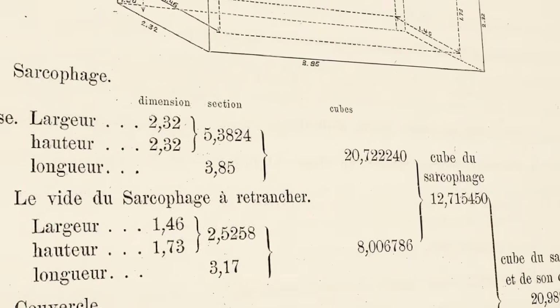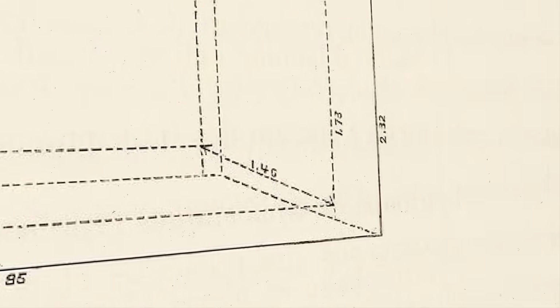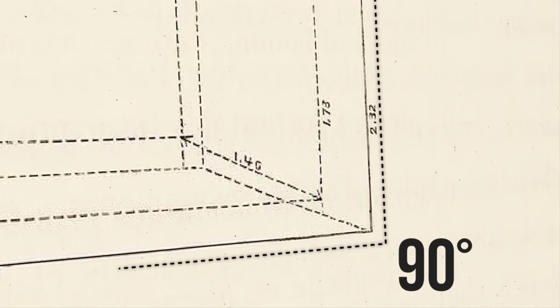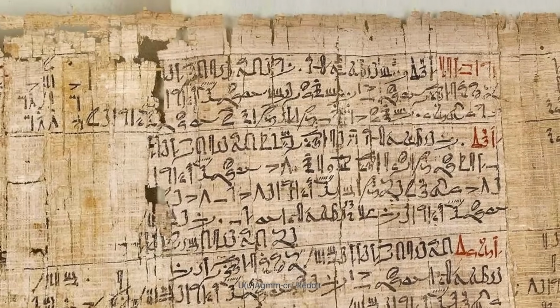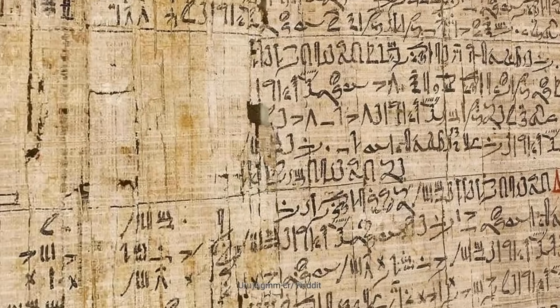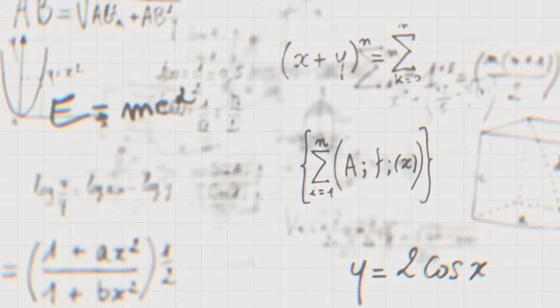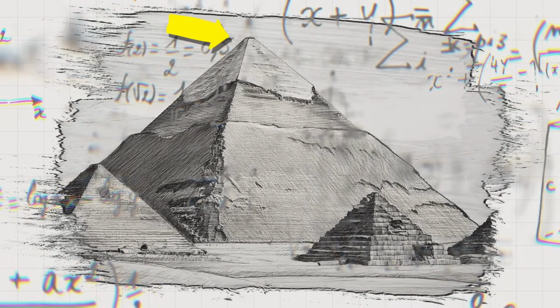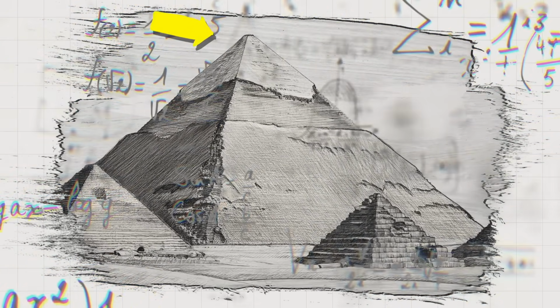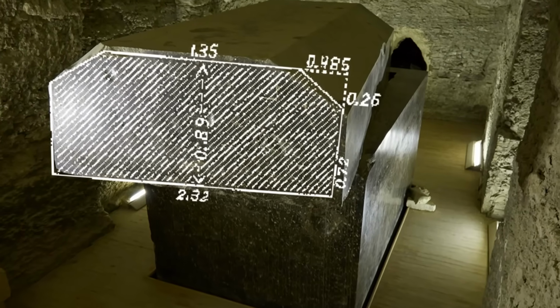The extreme precision of the sarcophagi with 90-degree angles also has an explanation. Ancient Egyptians wrote texts, or rather, papyrus, on geometry a long time ago. It shows that they knew the approximate number pi and could calculate the volume of a pyramid with its top cut off. If they could figure out complicated math like that back then, it makes sense that they could also carve perfectly flat surfaces 500 years later.